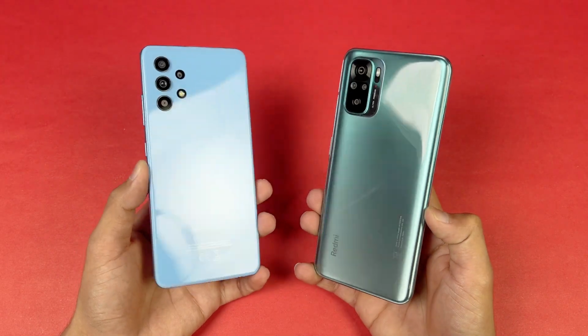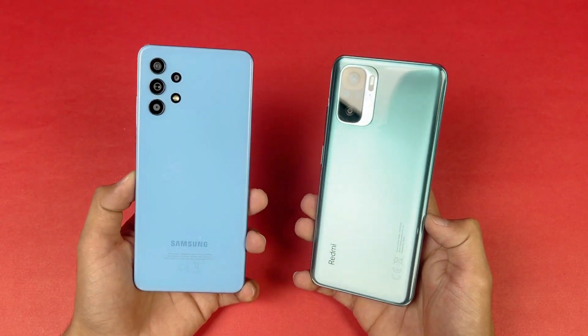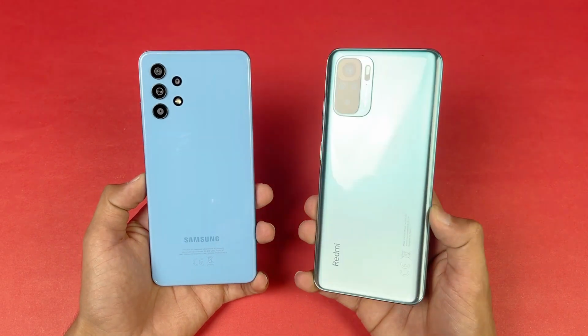Hey guys, what's up? I am back with a brand new video and it's time to do a speed test comparison between the new Samsung Galaxy A32 versus the Xiaomi Redmi Note 10.